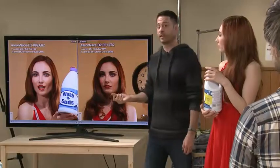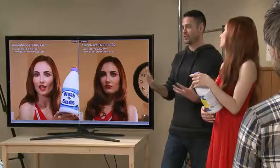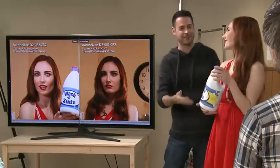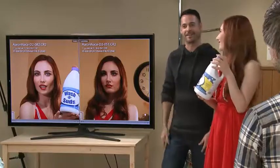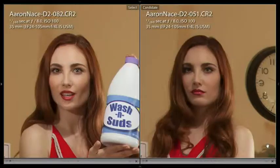The other really cool thing is we're getting a little bit of a catch light here in her eyes, which just makes her look magical, and she's got a little bit of that sparkle going on, which for the Wash and Suds girl, you totally want sparkle in your eyes. So can everyone see the difference? It's pretty cool, right? It's still, in my opinion, a little bit too harsh, but we can see we're definitely on the right path.